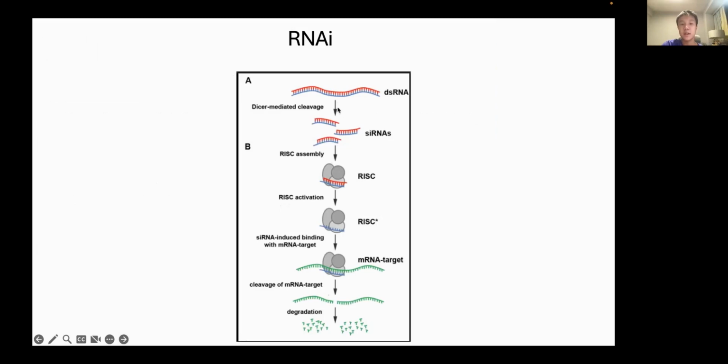Here, the starting section could be DNA or RNA in any form. In this case, we used a plasmid. Then it is cleaved by the Dicer protein. Then it assembles with the RISC complex, gets activated, and targets the mRNA. So this is a post-transcriptional regulation because it halts translation, as you know, like the central dogma.